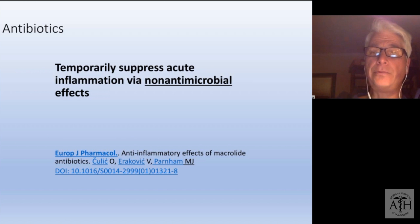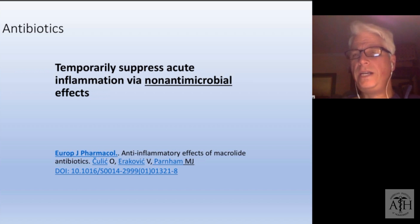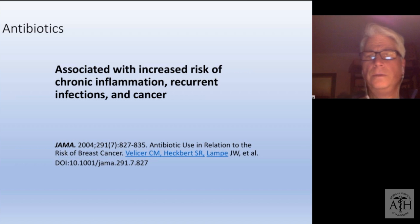So we know that antibiotics temporarily suppress acute inflammation via non-antimicrobial effects. This is another effect of antibiotics, which is that they have direct anti-inflammatory effects that are not related to the antimicrobial effects. But inflammation is a part of immune system functioning. So when you are working against inflammation, you're also working against the immune system. Antibiotics are associated with an increased risk of chronic inflammation, recurrent infections, and cancer. A study published in JAMA in 2004 demonstrated the relationship between multiple courses of antibiotics and the risk of developing breast cancer. And there's a direct correlation.